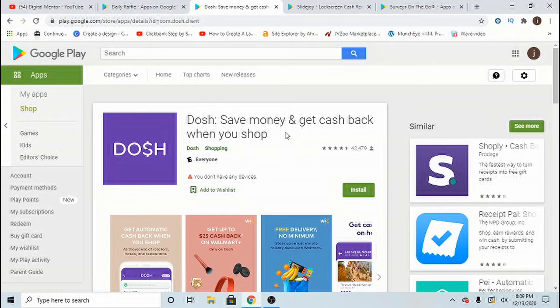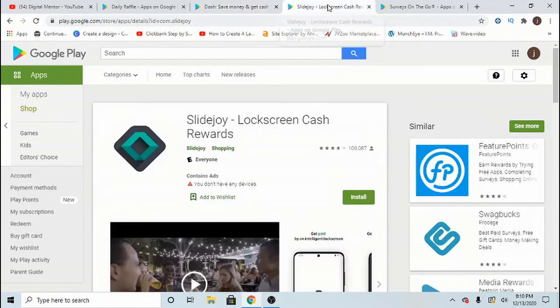They will send money to your bank account just for shopping and having this app right on your phone and having it linked up to your debit card. So I really love Dosh. I couldn't believe it the first time that it worked when we went to Dunkin' to buy coffee. So I love Dosh. Highly recommend Dosh.